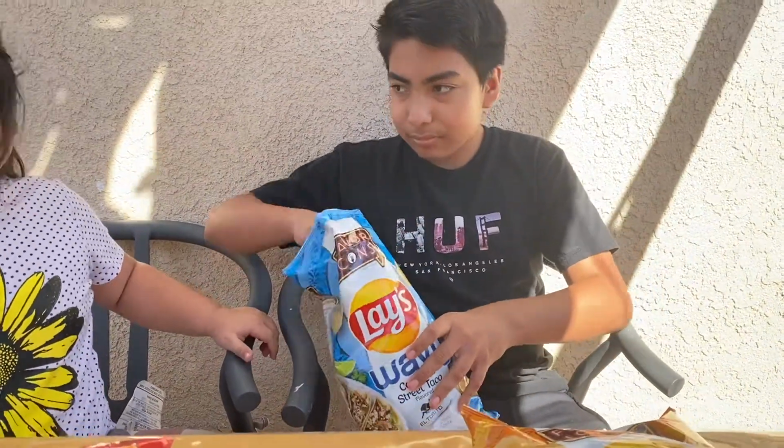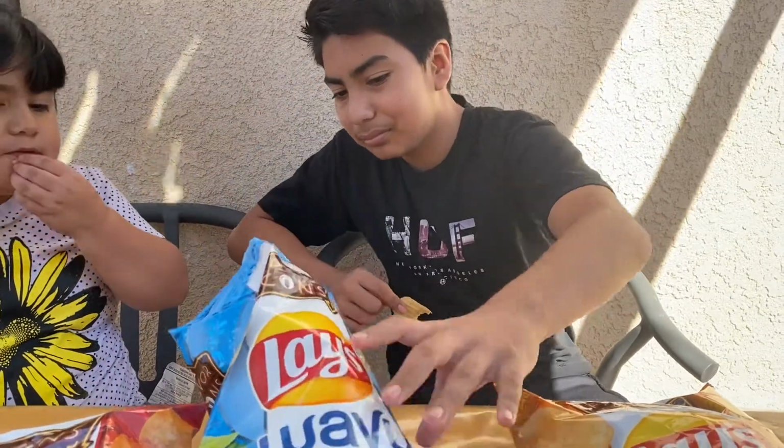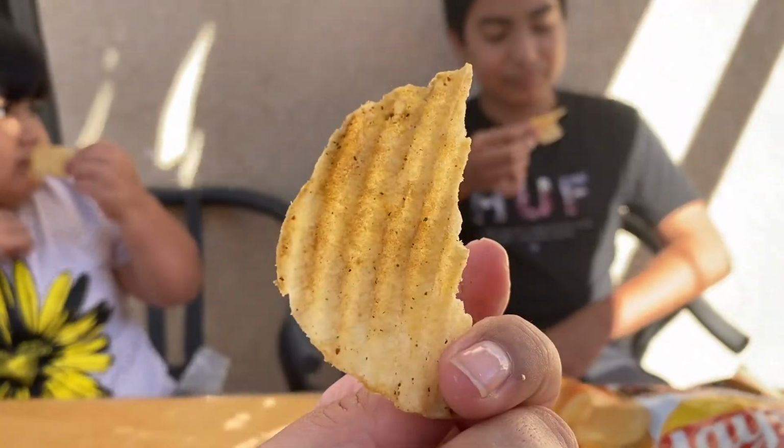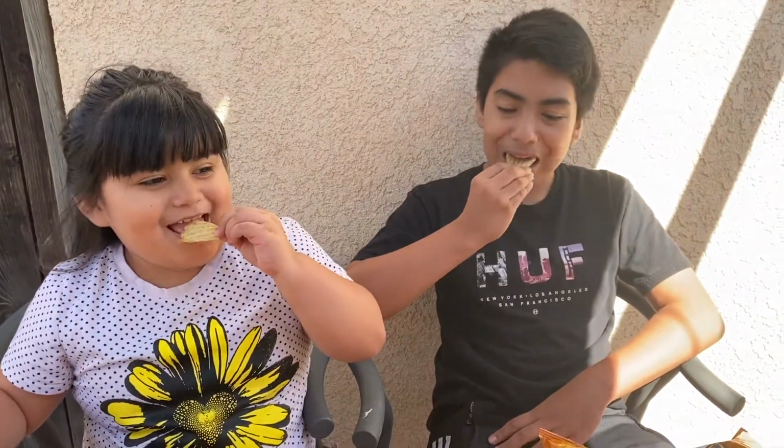All right. So we actually have carnitas for lunch today. First, we're gonna smell it. What does it smell like? Oil. Like oil. So this is what it looks like. They don't smell like anything to me. It's starting to hurt since I'm smelling that. All right, ready? One, two, three.